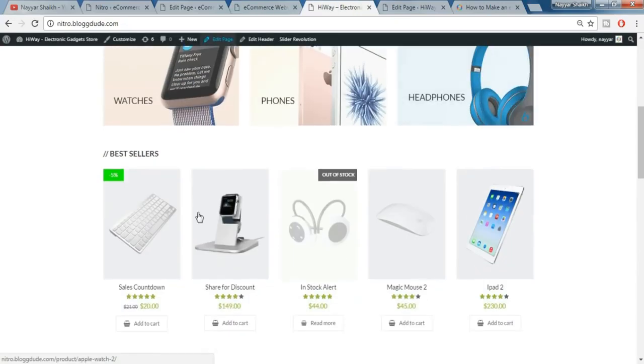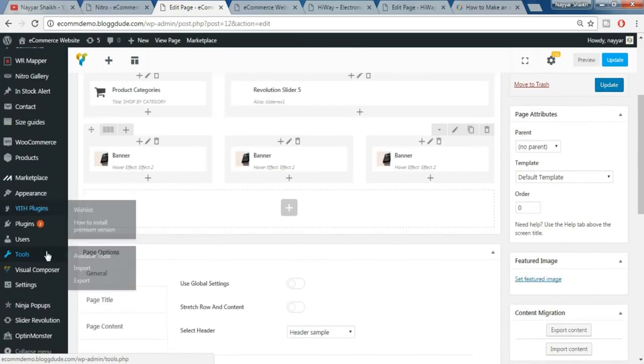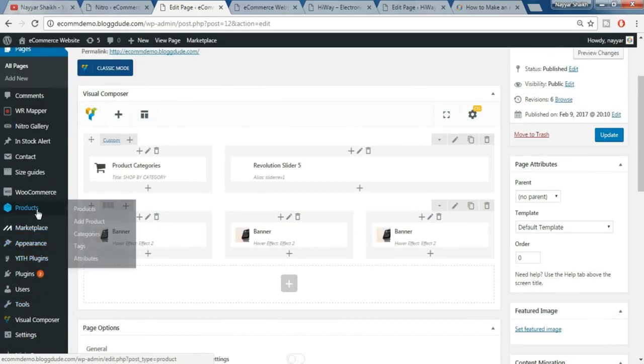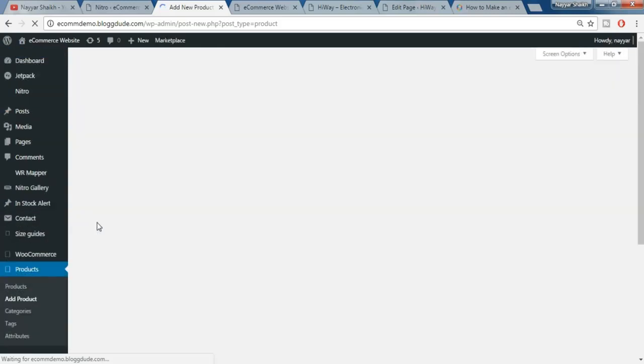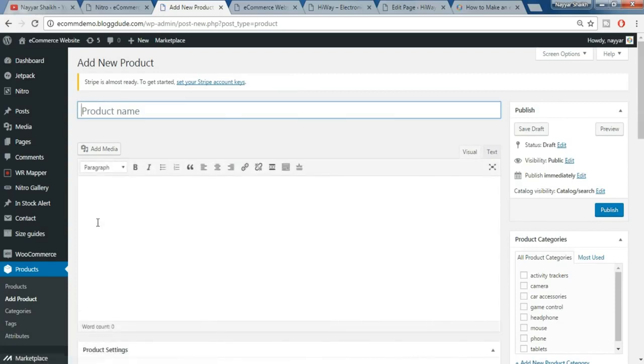Now let's add these products. Before adding the products we obviously have to create some products. So let's do that. Okay guys, for that again come back to your dashboard, and here you'll see something called products. Here it is. Now hover over products and select add product, because now we are going to add different products. This is the most important part obviously, because this is the main thing in the website. We have to add some products, the descriptions and so on.